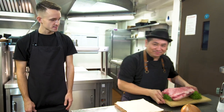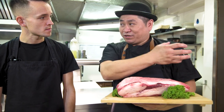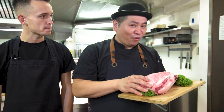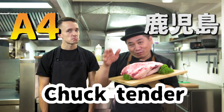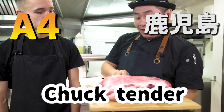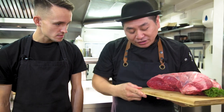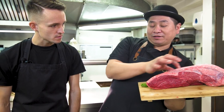Today's beef. This is a chuck tender, from the shoulder part. This is A4 from Kagoshima. It has a really nice texture. Basically, this Wagyu is a red meat, and we have nice fat as well in this part.